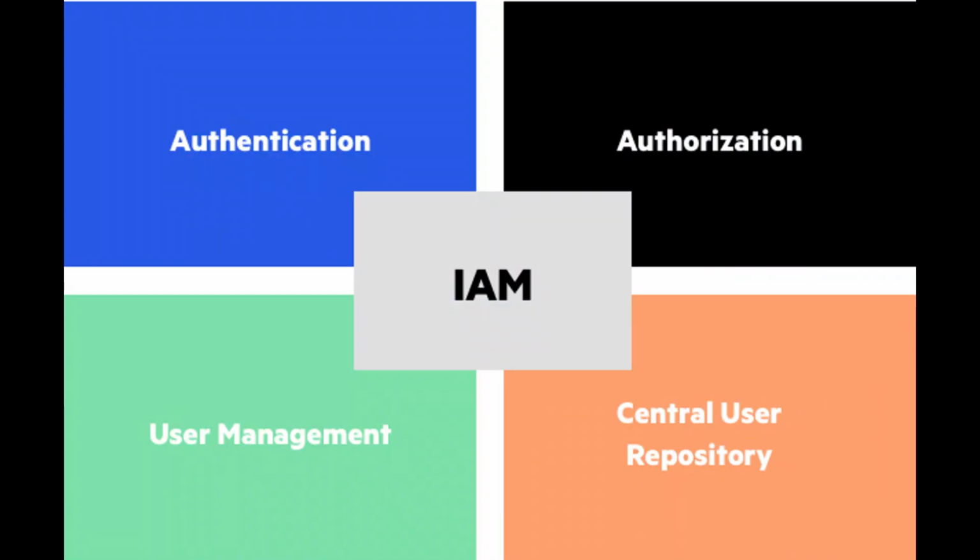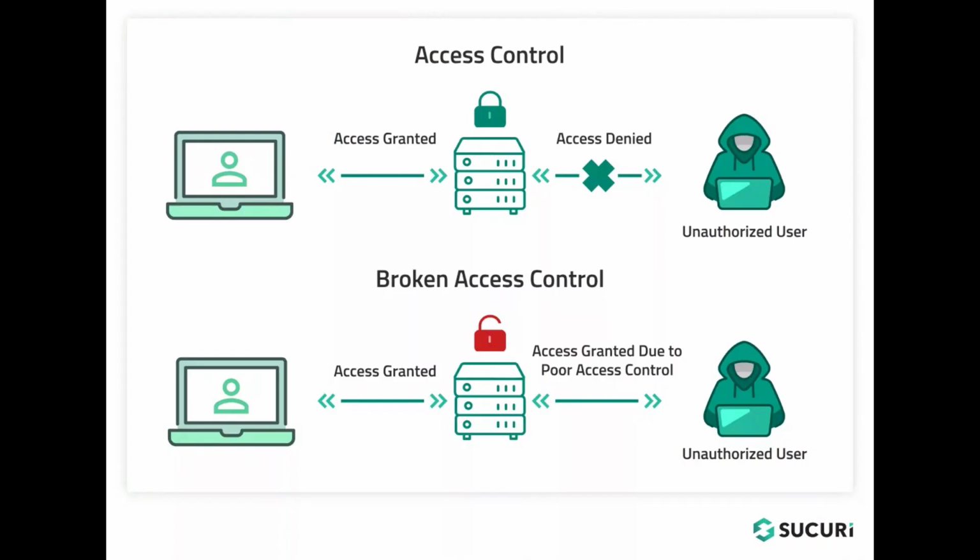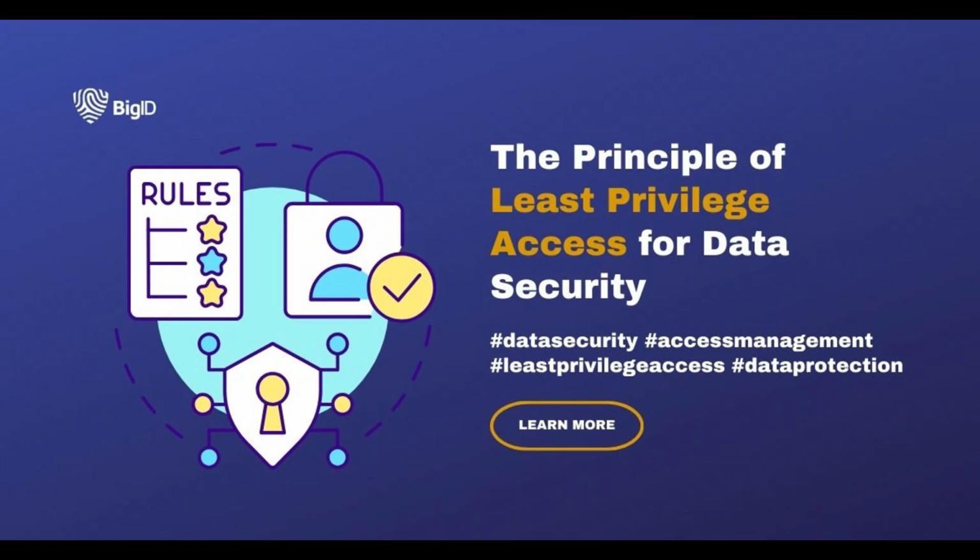Identity and Access Management, or IAM, lets you control who can access your cloud resources. Follow the least privilege rule. Only give users the access they need. This simple step reduces the risk of data leaks and strengthens your cloud security.